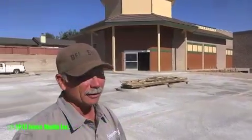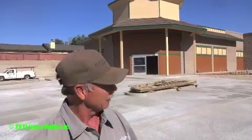And when you see the parking lot going in, it kind of gets everybody excited, because it's one of the final things that you do. So right after this is going to be landscaping, and we're going to start moving shelves in and that kind of thing, and moving forward.